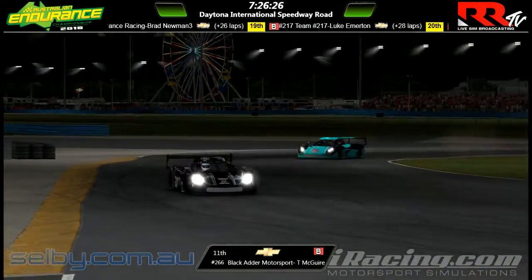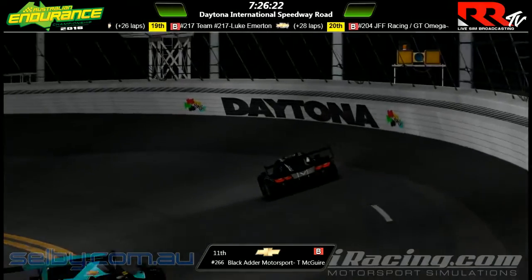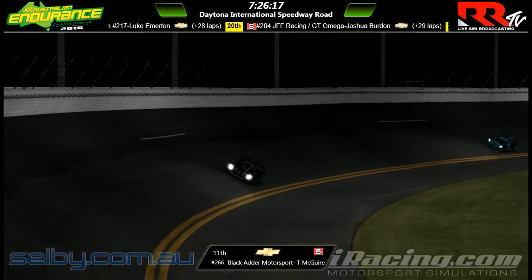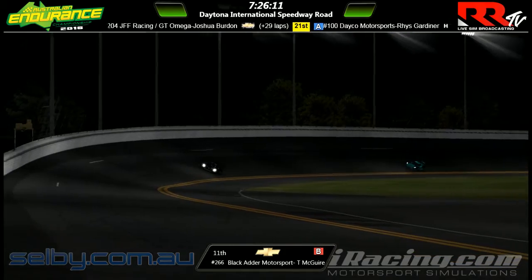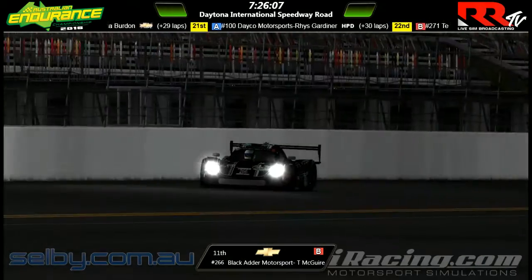Exactly, and we just saw a spin with the 266. Troy Maguire driving that. Fortunately, he's kept that on track during the spin, and he's continuing. So maybe they're starting to get low on fuel, or the tyres are starting to wear off a bit. But that car's had a couple of spins in the last 40 minutes or so?